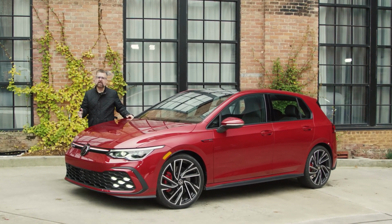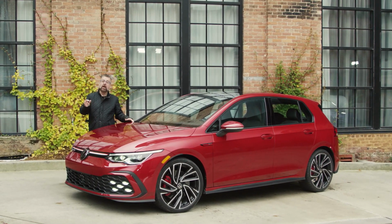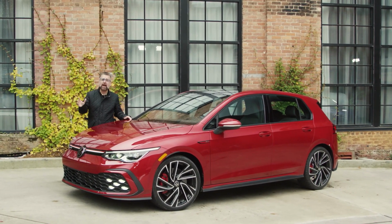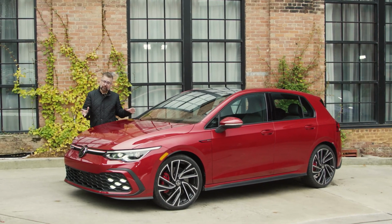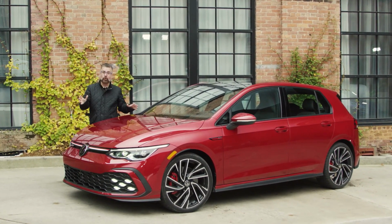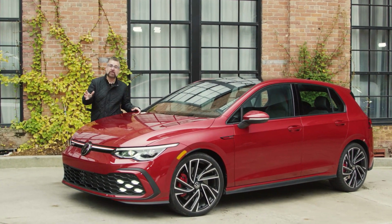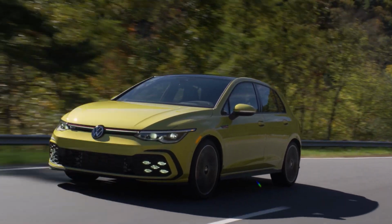2021, a sad year for the VW Golf. Time to say goodbye. But don't fear, the Golf GTI is back for an 8th generation. When it first showed up in 1983, it only had 90 horsepower and it had a manual 5-speed transmission. Now it's back in this 8th generation.